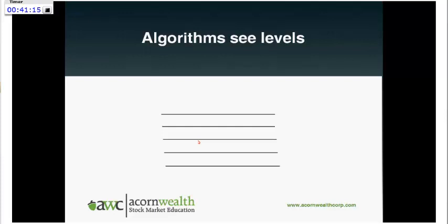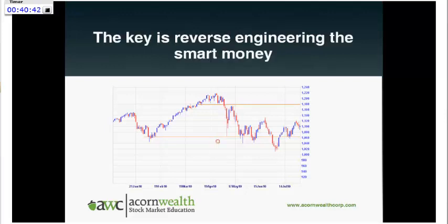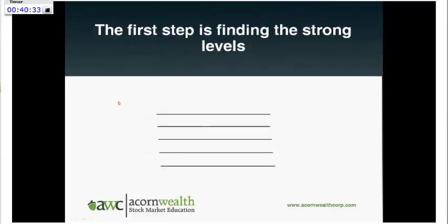That's the grid. So you go back to the flash crash of May 2010, you can see some of these levels now drawn in. This was a fairly easily identifiable support level where the stock came down, the index came down and bounced directly off it. If you could just imagine how valuable it would have been to know to load up on every stock with a ticker symbol right around 1060. How valuable would that have been? The key thing is that every stock has levels like this. So the first step is to find where the strongest levels are.